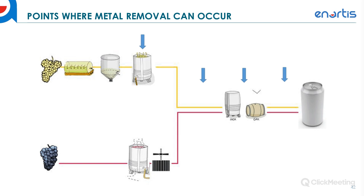So again, if you haven't watched part 1 of canning, I highly recommend checking that out, because that will help clear up some of these concepts in terms of removing copper and the role of copper and copper-bound sulfides in canning.